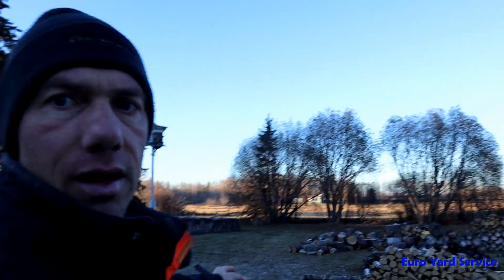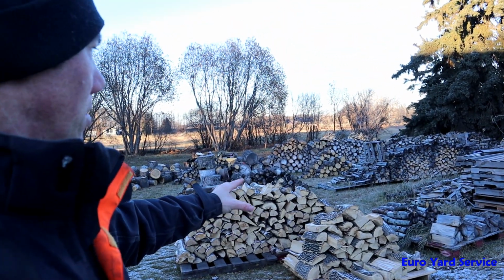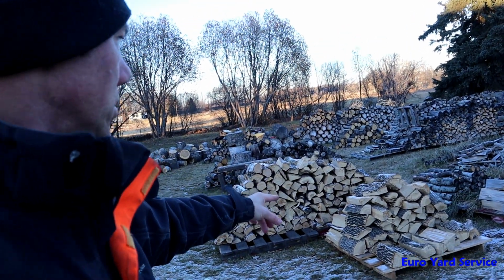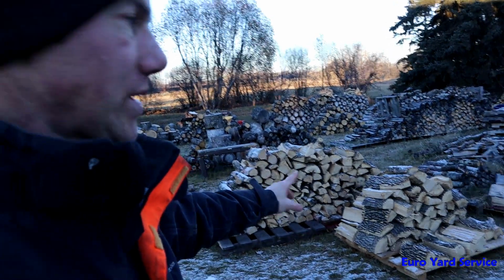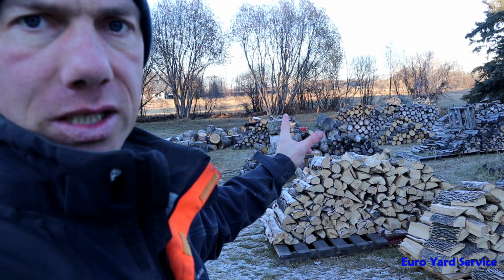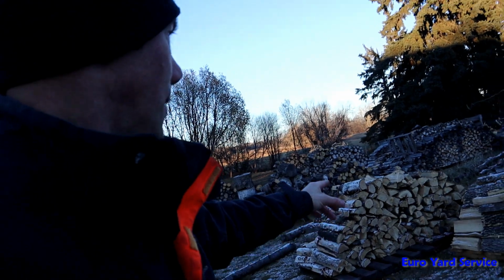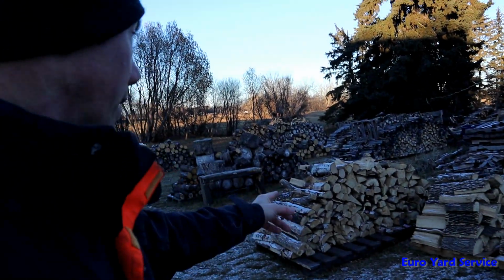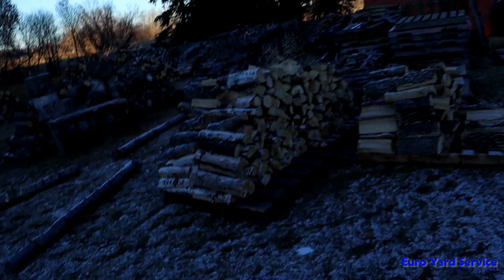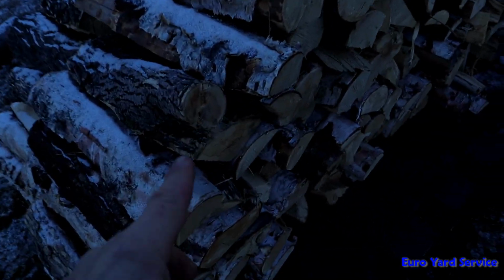So here we have our temporary station for hardwood right now. And these need to be reprocessed. They are either too chunky or a little bit too long. We cut at 16.5, so they were initially cut a little bit too long here. Or they have little branches sticking out that need to be taken off, like this guy here.